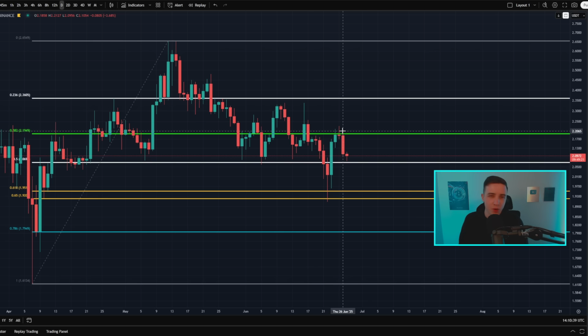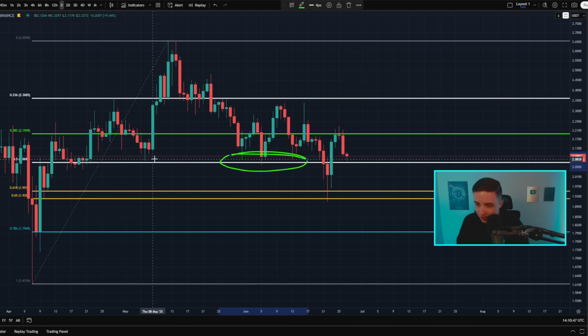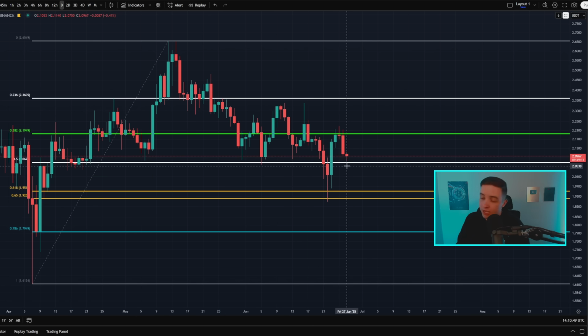And when it comes to support and resistance to watch out for, first of all, I'd expect support at around $2.05 to $2.10. And of course, I've been saying that as an area of support for a long time now on the channel. But if we break below $2.05 to $2.10, in that situation, we have some major support at around 192 to 195, which is pretty much exactly where we bounced from recently, as we could see.